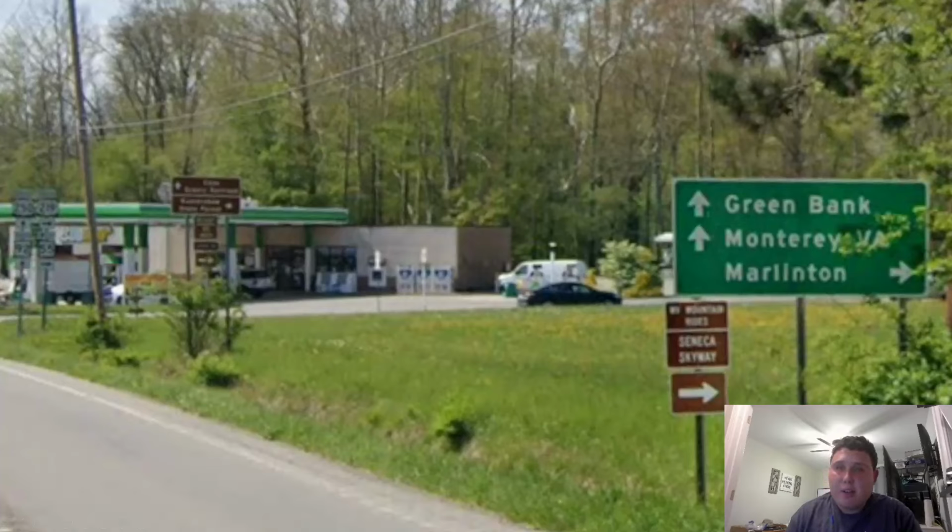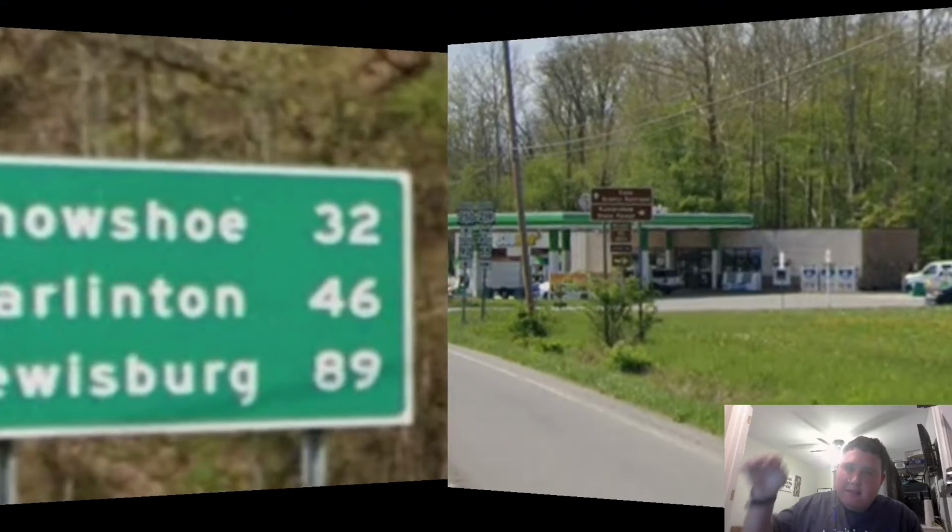Also, fun fact about Green Bank, West Virginia, it is part of the National Radio Quiet Zone, and a lot of electronics are practically banned there, except for like authorized equipment. So if you try to head to Green Bank, make sure to turn off your cell phone or any other electronics that are not permitted there.